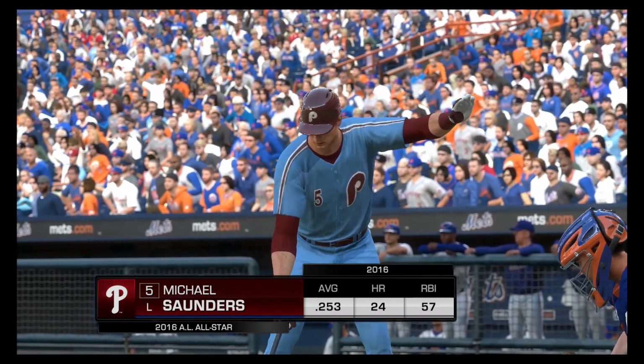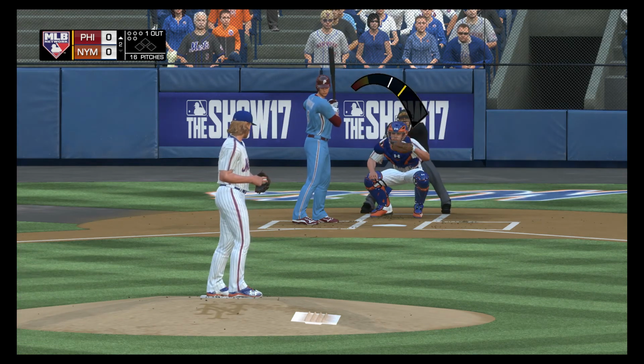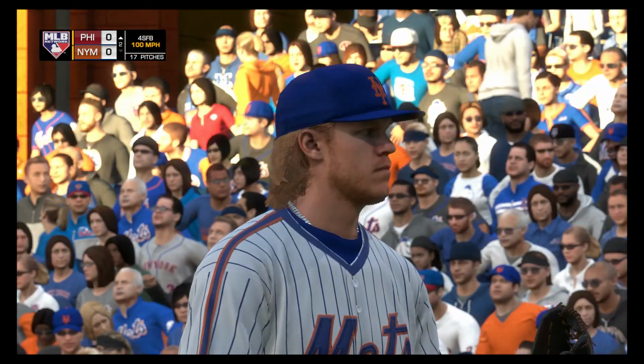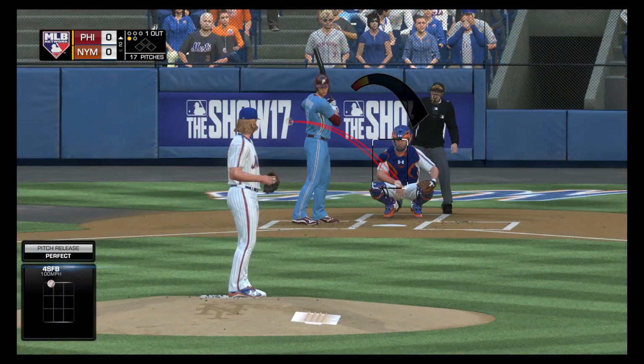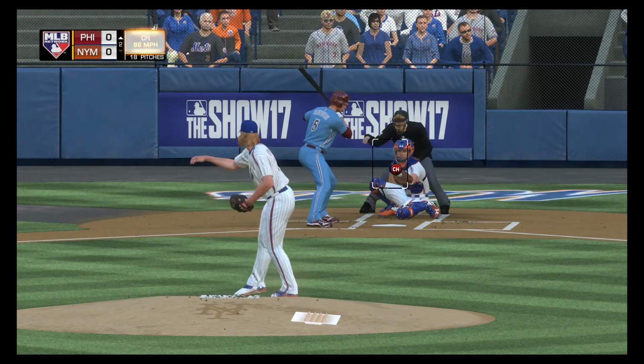Here's Michael Saunders now. Ready with the first pitch. Here it comes. And that pitch catches the inside corner. That fastball was a lively one. You could hear the pop of the glove all the way up here.